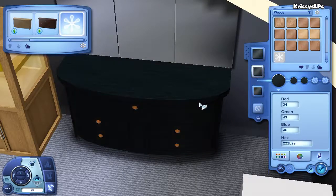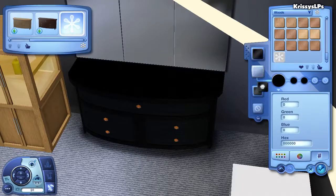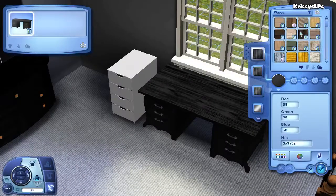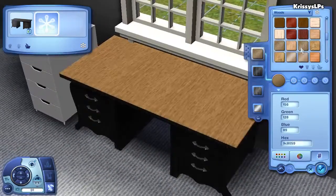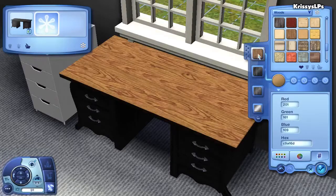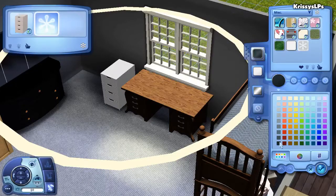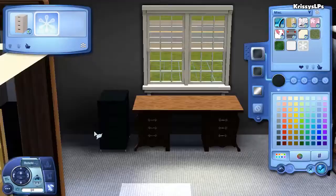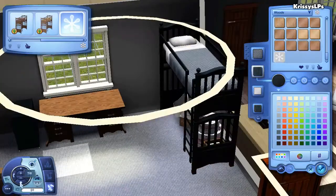I think this is the part where I go and color everything. So I'm trying to make it look like my real life dresser. And it ends up looking like my real life dresser. And so you're probably wondering, why do you have 2 desks? Well, because this is my craft table. This is where I sit and sew. And my desk in real life right there is an antique. And that looks pretty much close to it. It's like from the 20s or something.